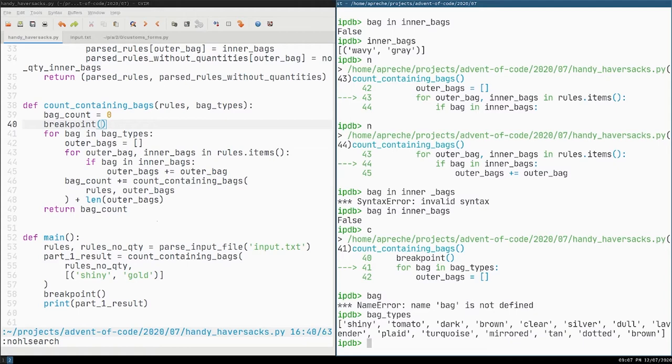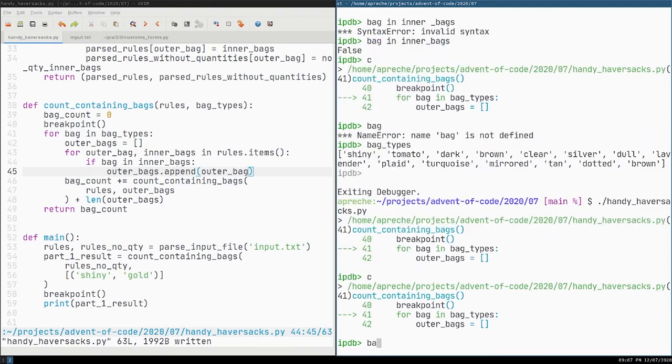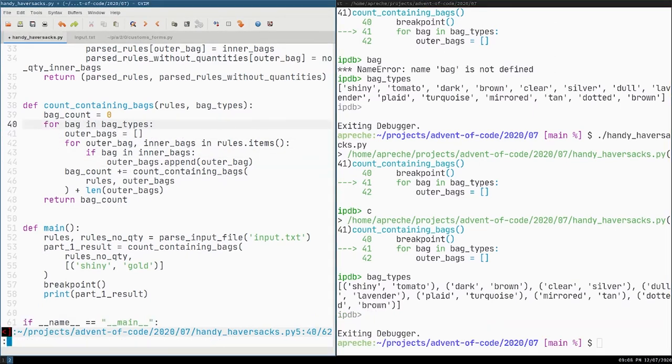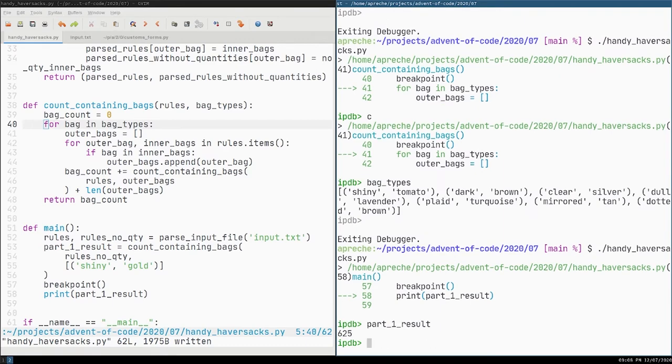Ah, this is why we found a bug. When it's adding to the outer bags list, it's breaking apart the types. It's not keeping them as tuples. So we need to do outer bags dot append. All right, let's try this again. Okay, bag types. Much better. All right, so let's remove our breakpoint here and see what number we get. Part one result, 625.